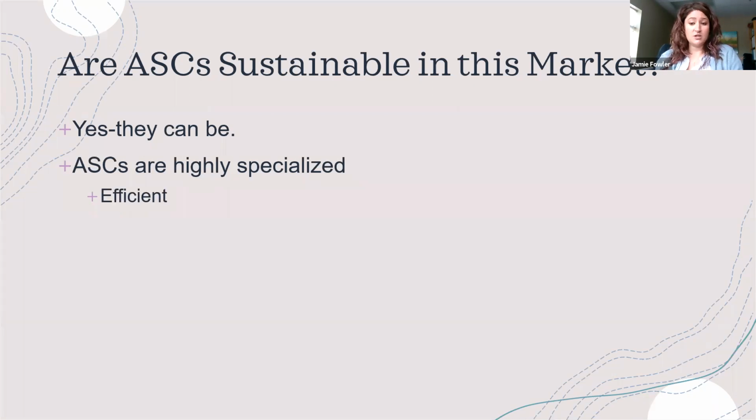ASCs are extremely efficient, which results in cost effectiveness. We have the ability to run a more efficient process than that of an HOPD, and this is due largely to the ASC's focus on a very limited number of procedures and specialties. We have a very unique owner-operator culture, and we do have highly specialized nursing and support staff. We just don't have the choice to not be efficient. So because of this efficiency and specialization, ASCs are able to deliver very patient care-centered services efficiently and conveniently.